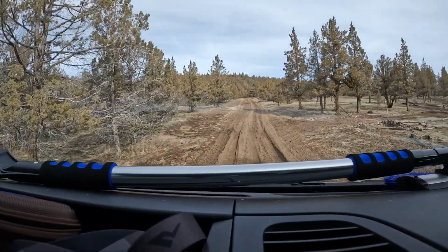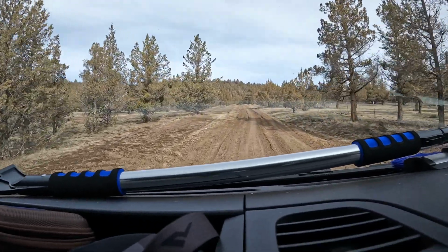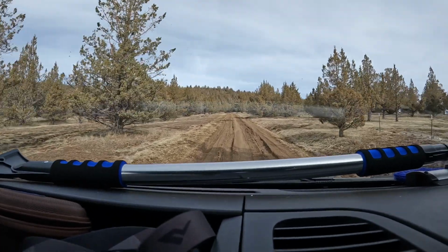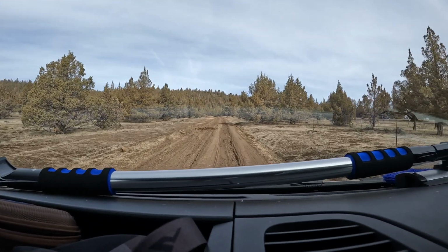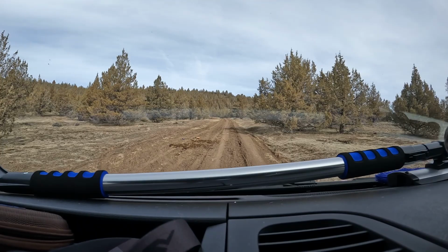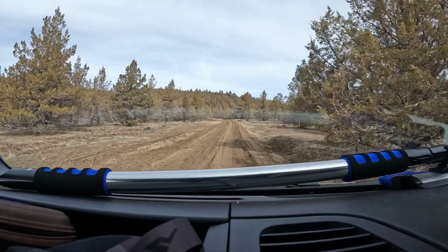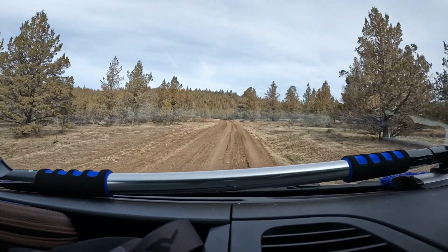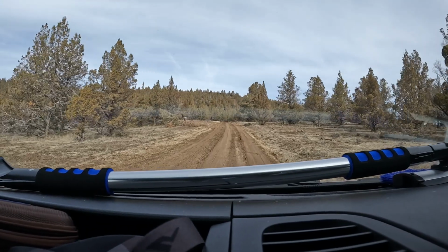And if I didn't have the steadiness on my GoPro, I think it would have looked a lot worse because I felt like we were just rocking back and forth, trying to stay in either good tracks, or got up in some little flat areas. This section's a little bit better as we're going along.